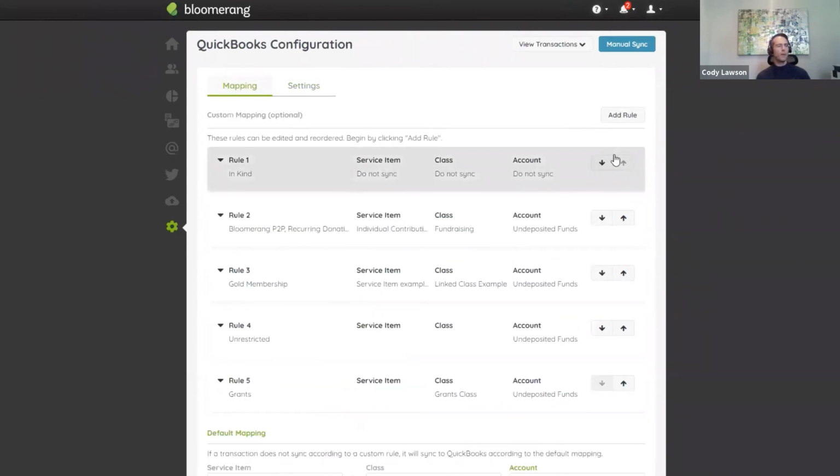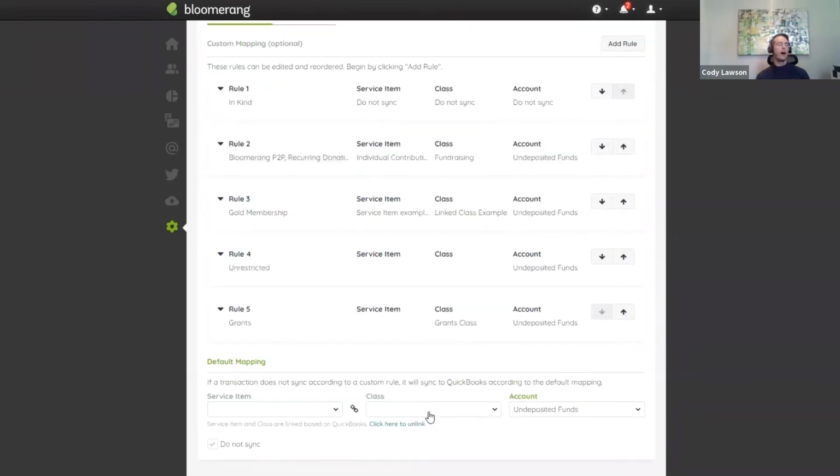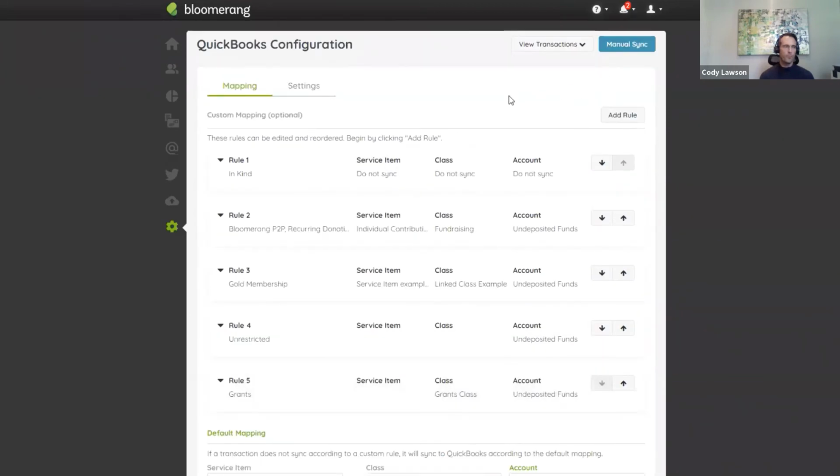Keep in mind that we automatically save these. So if you move a rule around, it is automatically saved, and we update our lists that you can select every time this page is loaded. So if you add a new class, if you add a new service item, we will refresh that list every time you access it.